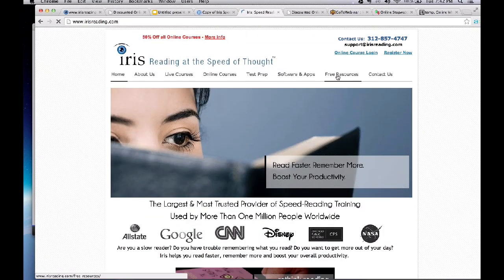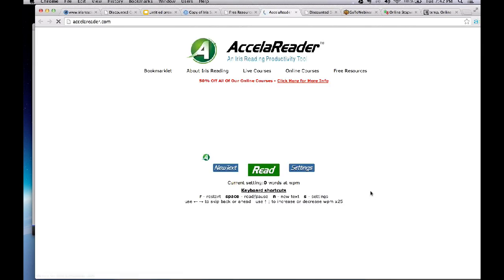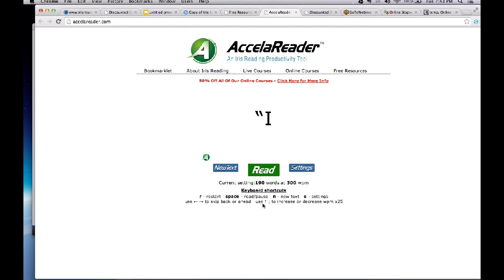Then I'm going to go to resources, and we're going to click on this link here, Accelerator. Accelerator is a free app. All you have to do is take your text, paste it in here, and then hit the begin button. What it does is convert the text into a video.